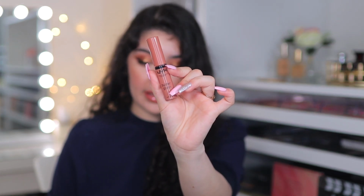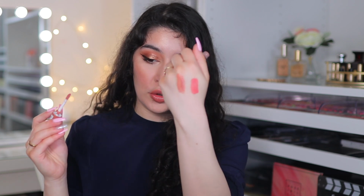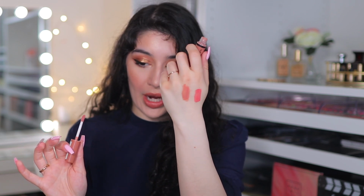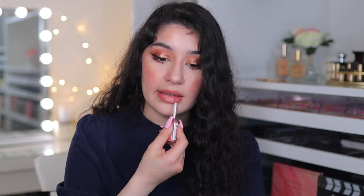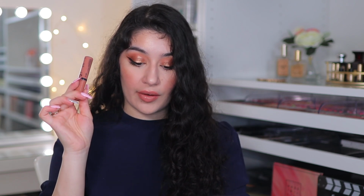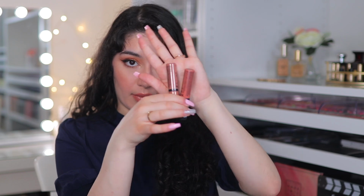And this is in the shade Madeleine, and it's the Butter Gloss, which is just a beautiful nude brown. So if you are a fan of brown lip glosses, like nude browns, those sorts of tones like this, you will absolutely love this one. And I absolutely love it. I don't have it on, but let's put it on now. Yeah, it is just so nice. And I've been loving it. I haven't tried them together. Actually, that would be kind of cute if I tried them together, right?